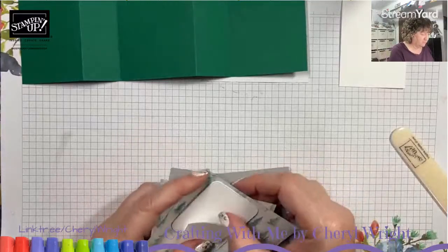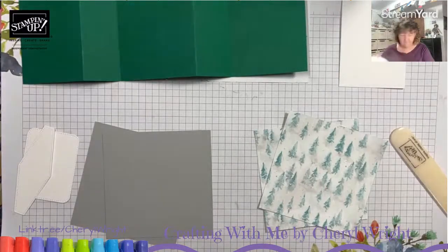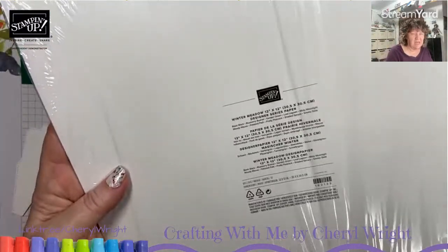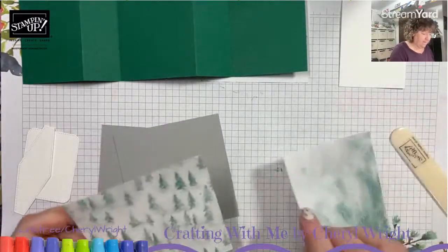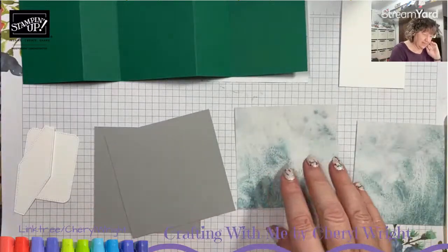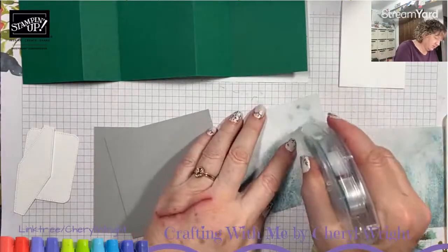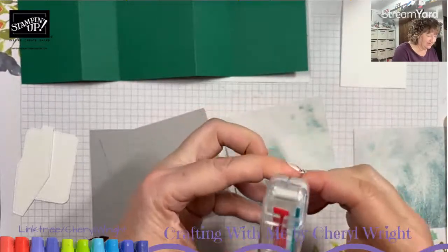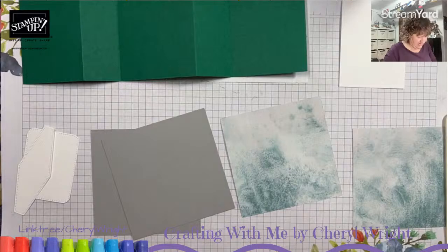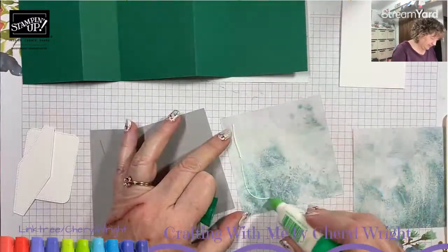The paper I'm using for this is Winter Meadow. I'm not sure if this is sold out or not. I have to check. But this is what I am using. I'm going to go ahead and let this run out. Well, that didn't take long. It went 1/4 of an inch and it died. So we are back to runny glue because I forgot to get a new one of those out.